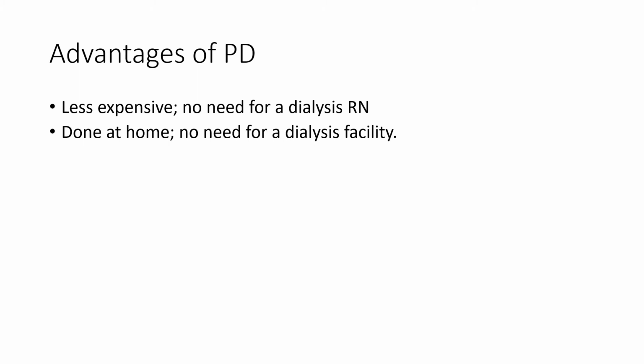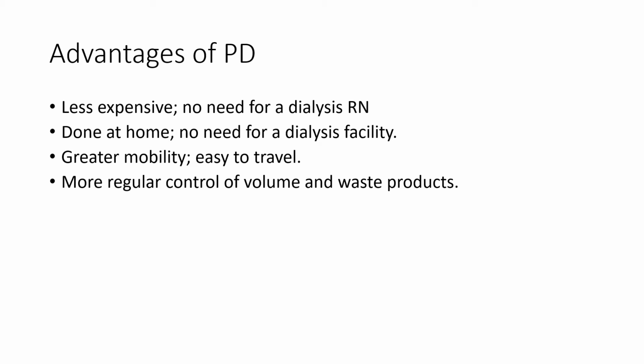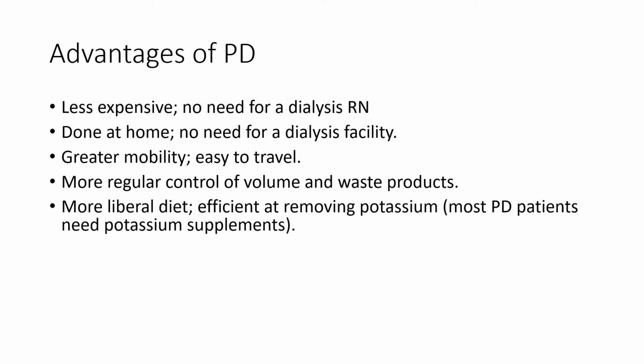There are several practical advantages of peritoneal dialysis. It's less expensive. There's no need for a dialysis nurse. It's done at home, so you don't need a dialysis facility. There's greater mobility of peritoneal dialysis relative to hemodialysis, so it's really easy to travel. You have more regular control of volume and waste products. You're removing some every day rather than every 2 to 3 days.